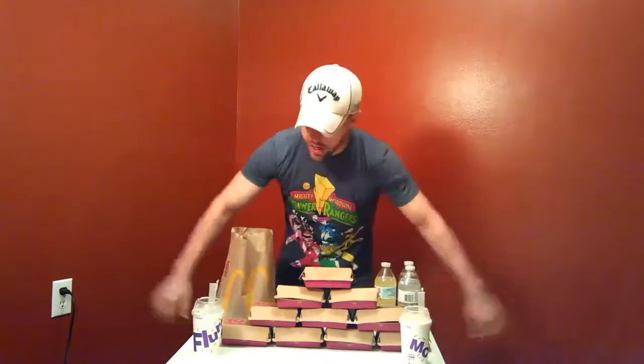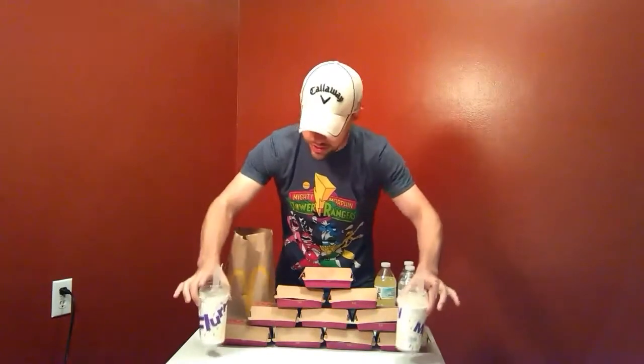So, I got for myself two McFlurries, one with Reese's and one with Oreos, that I'm going to enjoy leisurely after I destroy this nugget challenge.